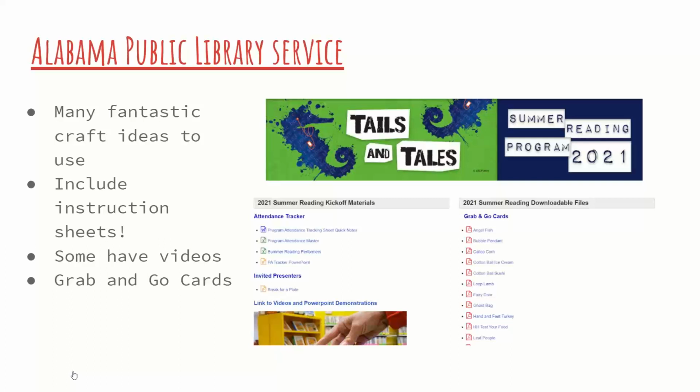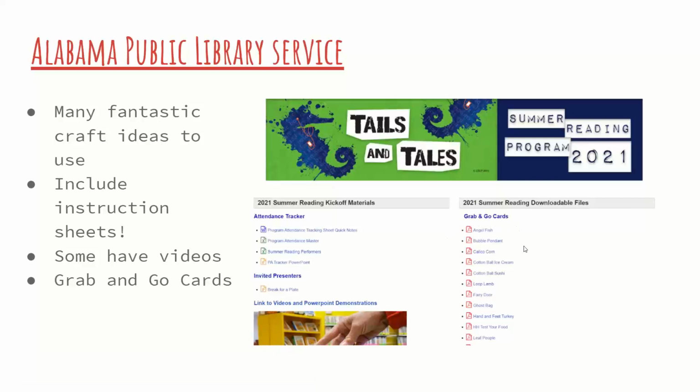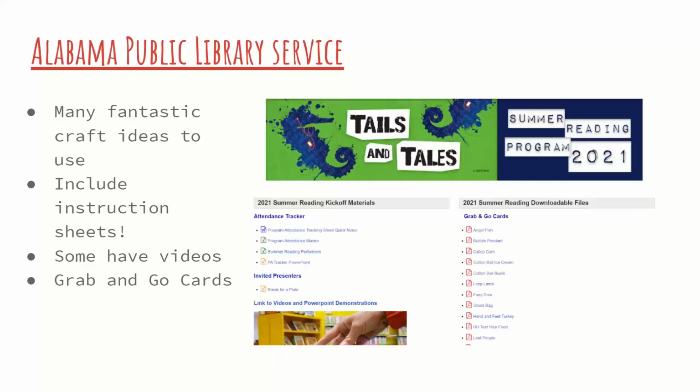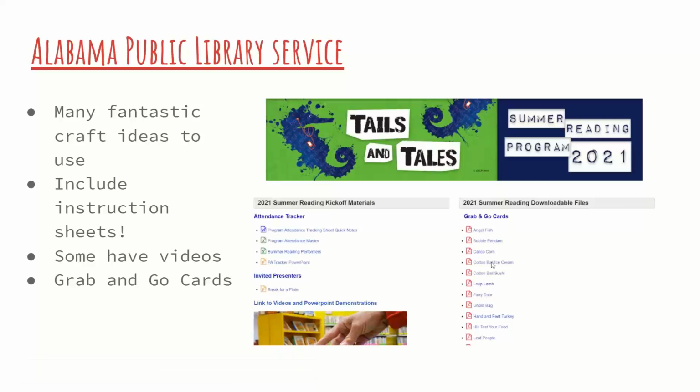That's cool. So I found this page from the Alabama Public Library Service, and this picture here is a screenshot of their website, and you could see that they have this list of grab and go cards. Each one of these is an easy craft, which you can either make into a take and make kit, or you can just provide the instructions. And some of these need very little stuff like cotton balls, and maybe people have those at home, or you can print those off and put them in a take and make kit with the ingredients, the implements that they need.